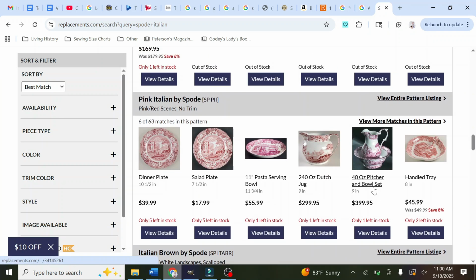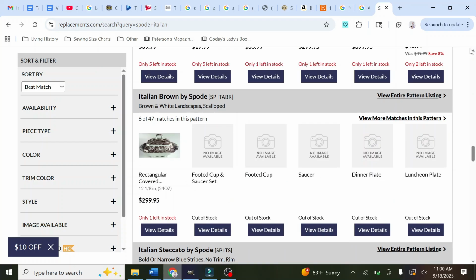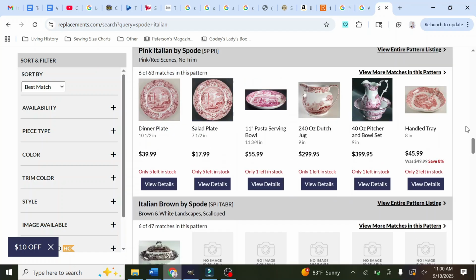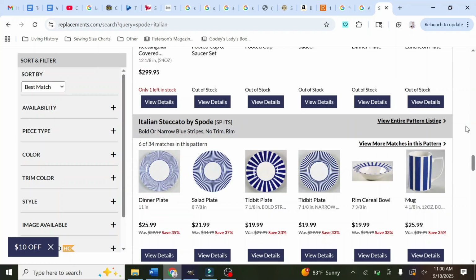I feel like there's a pitcher and bowl set. I don't know if that's appropriate to the 1830s, because again, just because it is Spode Italian and it's 1860, don't assume that every style is appropriate. Things, again, will ebb and flow. The sizes of the plates will change. So just make sure you're going back to the originals first, document the dimensions and all of that, and then go find the modern replacements. So that would be a good one.